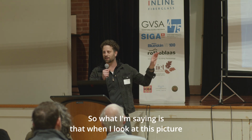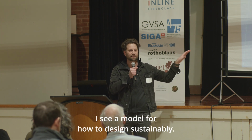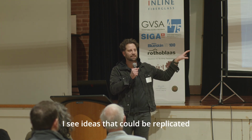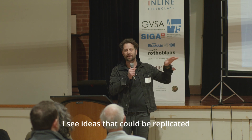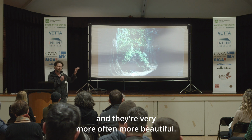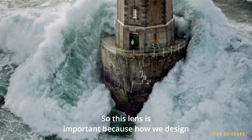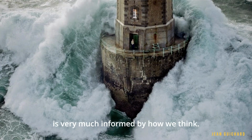So what I'm saying is that when I look at this picture through a biomimetic lens, I see a model for how to design sustainably. I see ideas that could be replicated in our own built environments. They're more sustainable, they're often more efficient, and they're very often more beautiful. So this lens is important because how we design is very much informed by how we think.